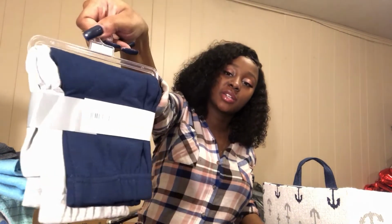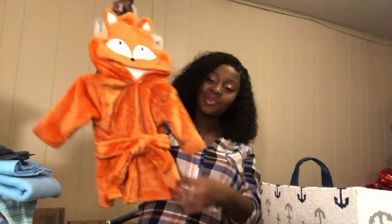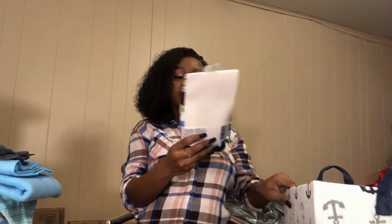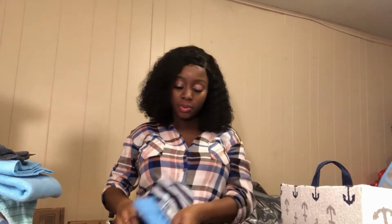Got some little joggers, gray and blue. Some little receiving blankets. I don't remember this. He got a cute little robe, a little fox robe. This is so cute. We must have stopped for time. A little one piece, nice and cozy material. Some more onesies, five pack. And some more little pants to go with them. These are blue and navy blue. And then these little hats that match.